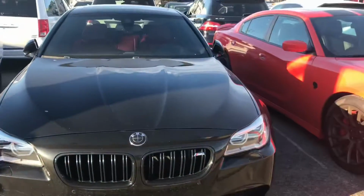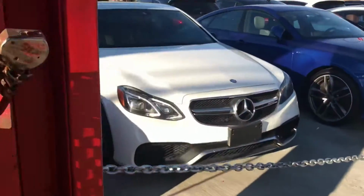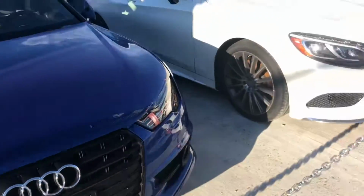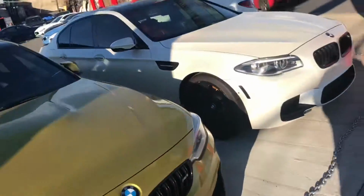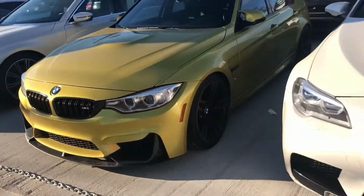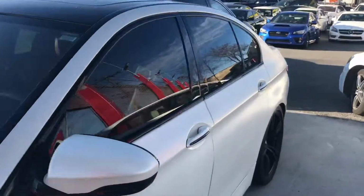So guys, I just got to this place, and here goes an F10 M5, which I really like. There's the E63S here, an Audi S7, which I do not like, and an S-Class, which is beautiful. But I'm looking at these two. I want this one or this M5 with the red interior. This one is already customized, but this one has red interior, and this is a big body.